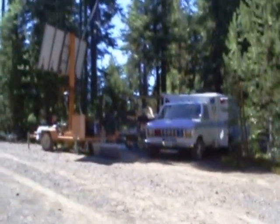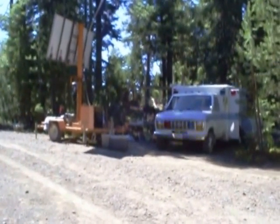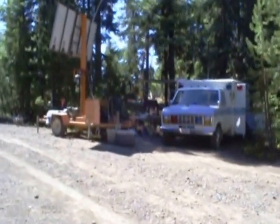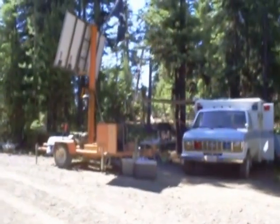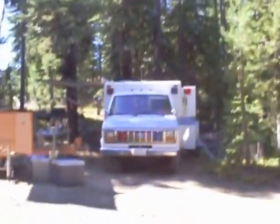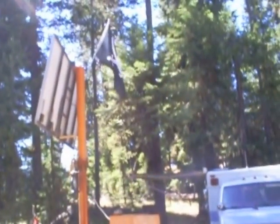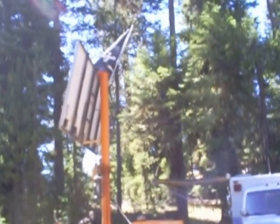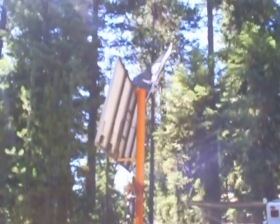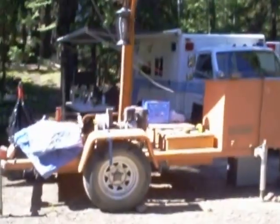There you go. Alright, this is the new setup at the Robin Gold Camp here at Olive Butte Mine, or Big Elk Mine. There's the ambulance, our new solar panel trailer, proudly wearing a Jolly Roger. There's a fun cue, look at that. There's the rock crusher on the trailer.